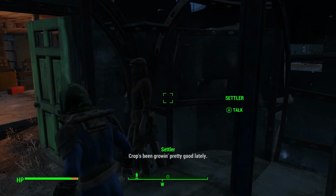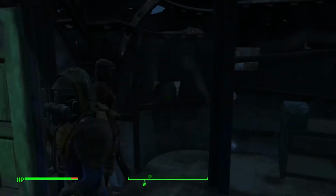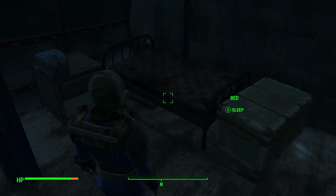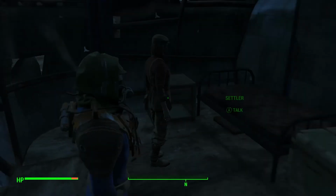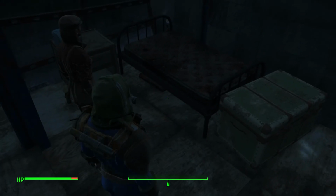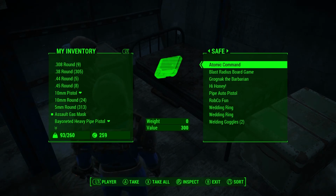This is one of my new settlers. We'll get onto that in a second. It's been a bit of a learning curve getting this town sorted. But here's my bed that the settler seems to have decided is hers. Women creeping in my bed. So we've got the safe down here. This is where I'm keeping my cool stuff as it goes.